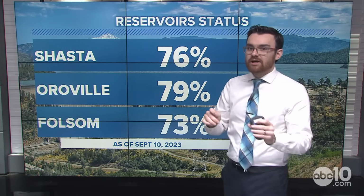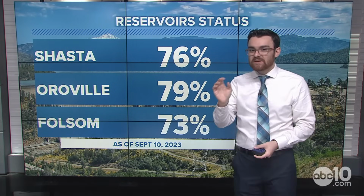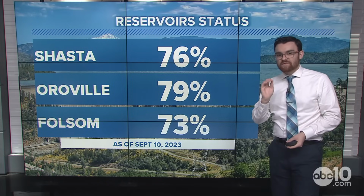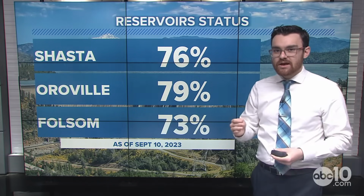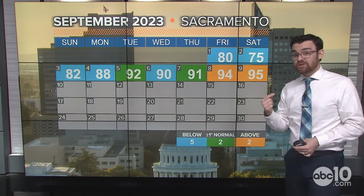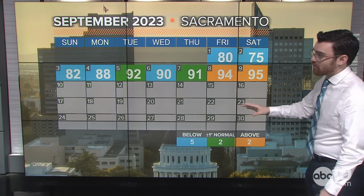Typically, on average, in October is when we can start taking a peek and see if we'll get one of those first storms, some of that first rain, that measurable rain, that good soaking rain. Doesn't always happen in October, but it's typically that first month where we can look ahead there. But before we look ahead, let's look back at the month of September that we've had so far, and most of it in downtown Sacramento has been at or below average.